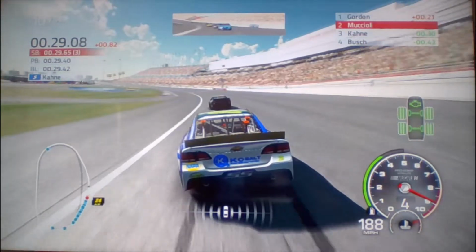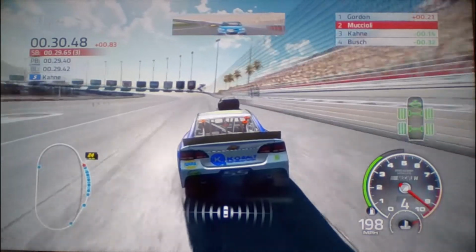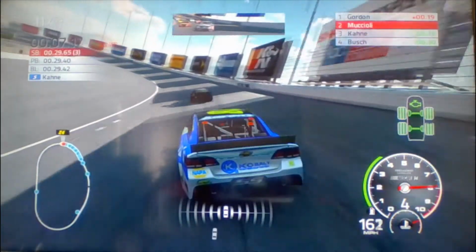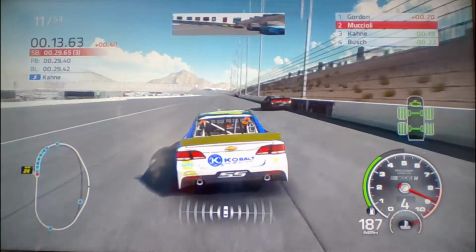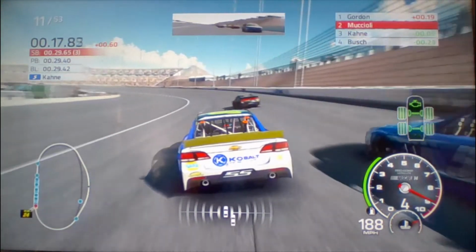Ten laps down, and Jeff Gordon still holds the lead by 0.2 seconds over me. Casey Kane's in third. Kurt Busch is fourth. Tony Stewart is in fifth, and everyone else is... Oh wow, Alex Bowman's in the top 10. You don't see that every day with the BK Racing cars. Oh, one car's on pit road. Not sure who that is, and I think we're going to see another one on pit road in a bit.